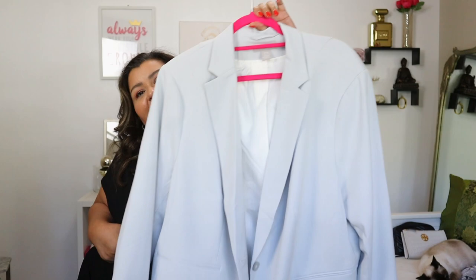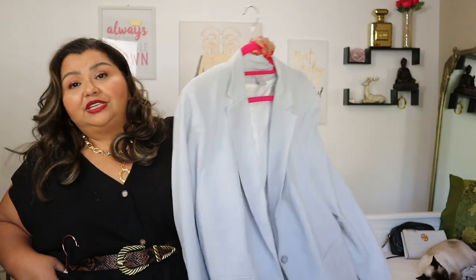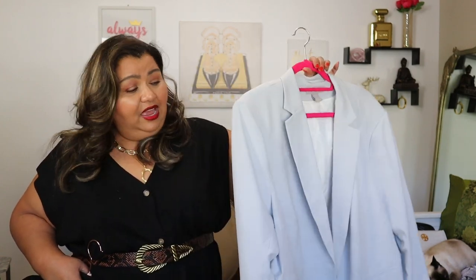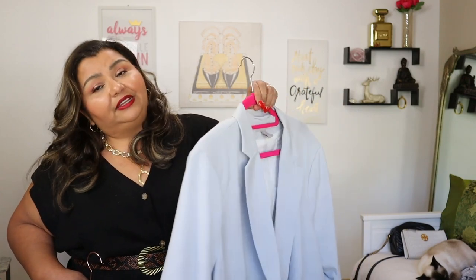I have this fantastic fitted blazer in a pale, cool-toned gray that I recently picked up from H&M. This goes in and out of stock with due reason because it fits wonderfully. This is a 2X. It fits my arms, and I love that. And it's not overly heavy, but it does have a very nice lining. It does have a really lovely drape. And I like the fact that it is in a cooler toned gray. So I'm adding, again, that cool tone to the wardrobe.